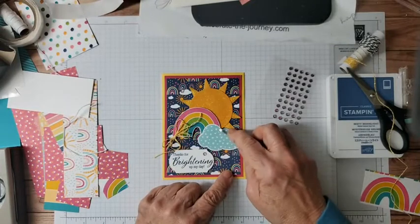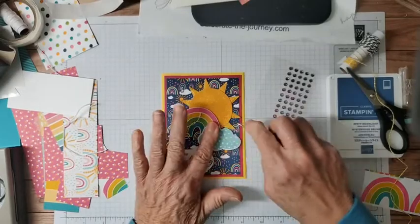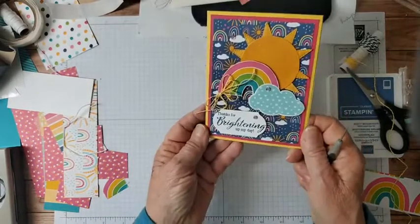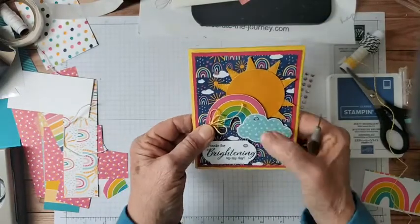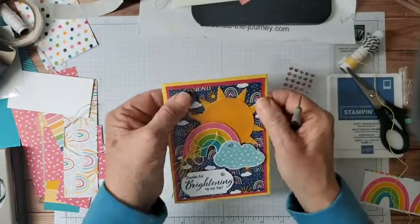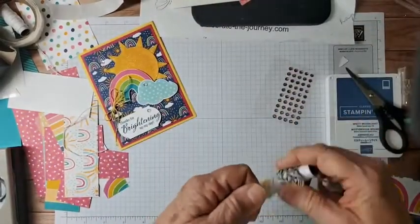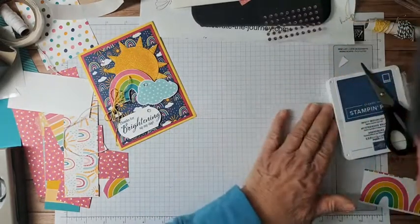You can always use a little, there we go, little bling. I like that. So bright, cheery card. Wouldn't you love to get that in the mail? I would. Could send it to myself. Oops. Oh, that's silly. So let's see if we can't make another one.